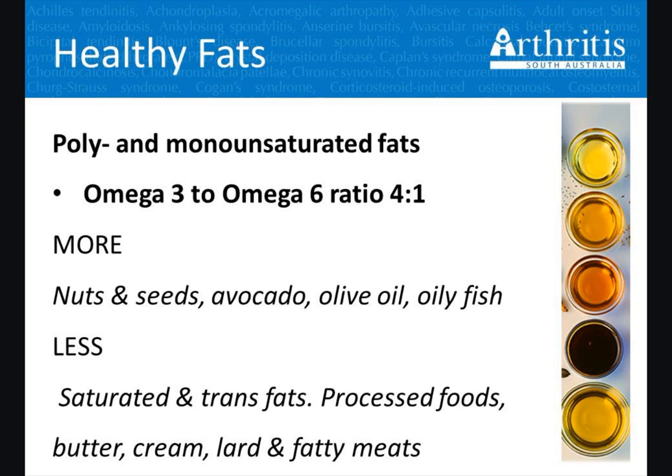and less of that saturated and trans fats, which, as we know, is in cakes, like commercial cakes and biscuits. Don't worry, your home cooked bickies are fine, because we cannot get our ovens to the temperature that a commercial kitchen does. So I've got butter, cream, lard and fatty meats, and it's not necessarily not having these foods, it's just not having a lot of them.